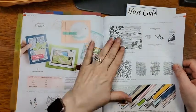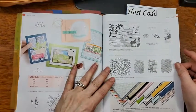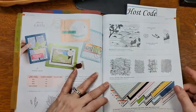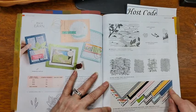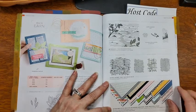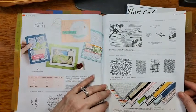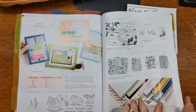So here are some stamp sets that you could earn as a host. If you want to host a party, you get 3 or 4 of your friends together. We could do something online. We could do something in person. And this is the pattern party paper. This is 12 by 12 and you get 48 sheets. And I've never seen designer series paper offered to hostesses before, so that's brand new.